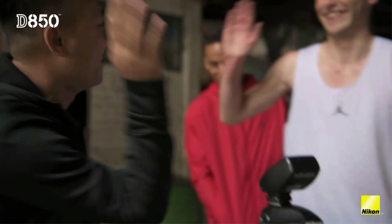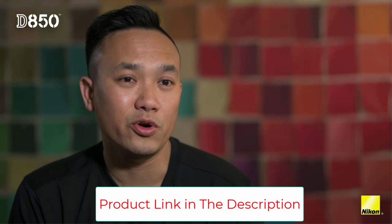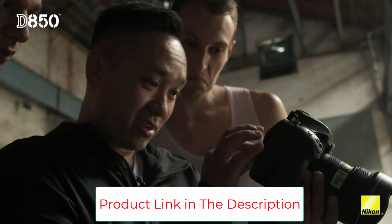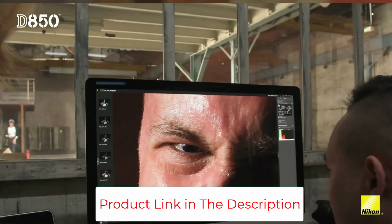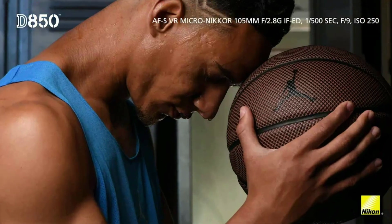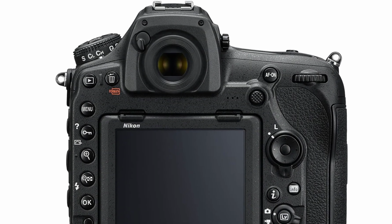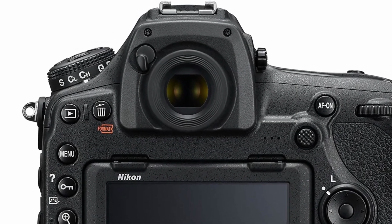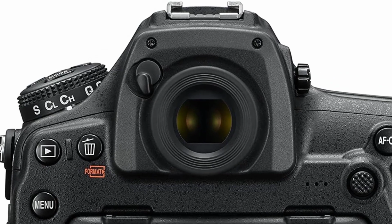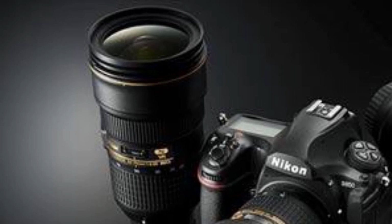even on moving subjects. The Nikon D850's silent shooting mode is a useful feature for wildlife photography, allowing you to capture photos quietly without disturbing your subjects. Plus, the tilting LCD touchscreen makes it easier to take photos from awkward angles. The durable camera body is sealed for protection against dust and moisture, another important consideration for wildlife photography. Using the Nikon SnapBridge app, you can transfer your photos to your smartphone or tablet for easy sharing.